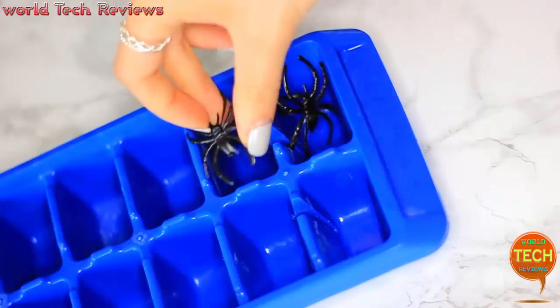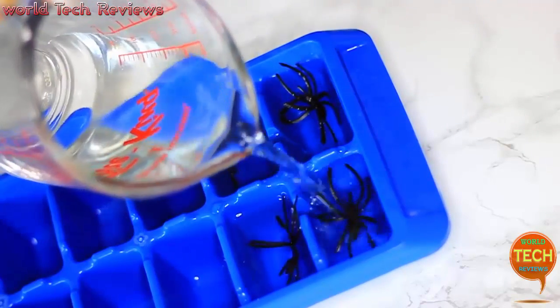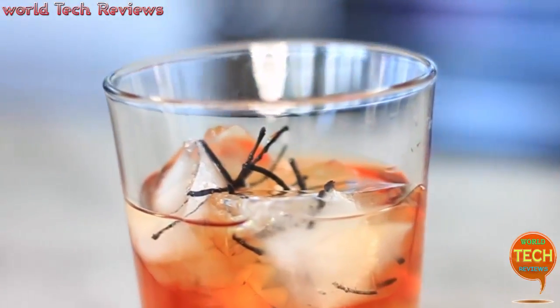The second one is how to make some spider ice cubes. So I just took some spiders that were in those webs that you buy at the dollar store, and I put them in the ice cube tray along with some water and froze them. And then if you're having a party, you can just put those ice cubes in your drink, and then it will look like spiders are crawling in your drink, and it looks kind of gross but also really cool.